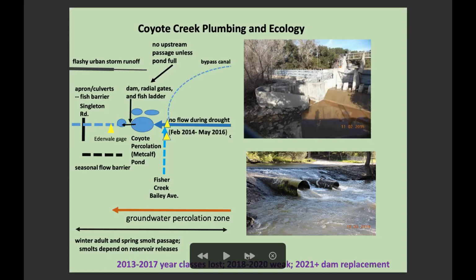But the combination of difficulty of getting smolts out and getting adults in eliminated the 2013 through 2017 year classes, and 2018 to 2020, there are very few juvenile steelhead in the system. It was definitely at risk of losing the steelhead run. Next slide, please.